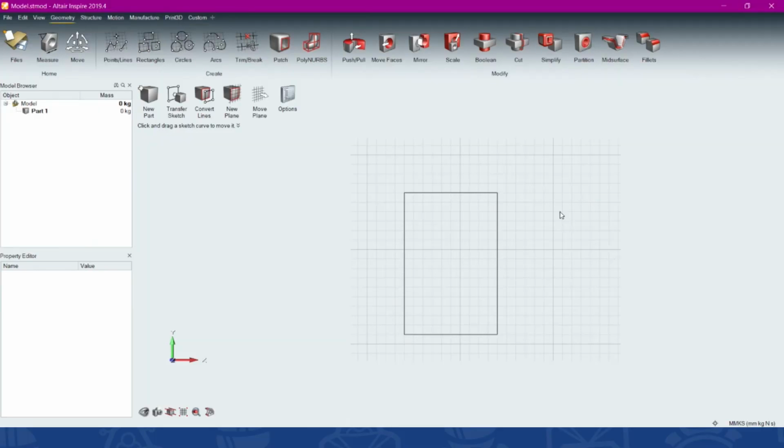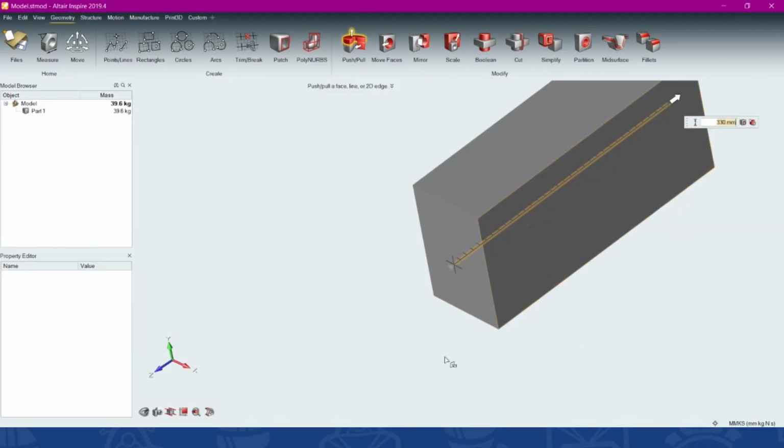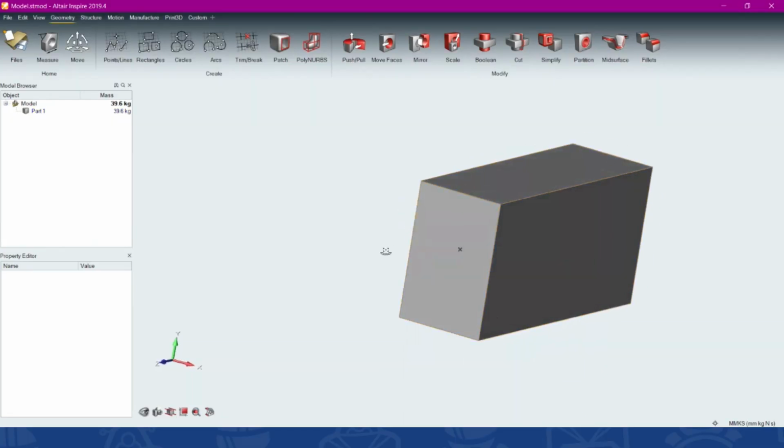I can sketch some other things on here, or right-click again, and I end up in what we call the push-pull mode, which we saw earlier. But now I can take and extrude that out into 3 dimensions, and I can make that as long as I want. And I can always come back and alter that length again with push-pull.